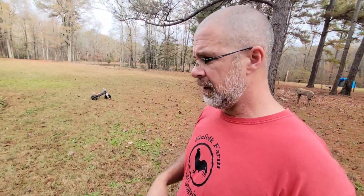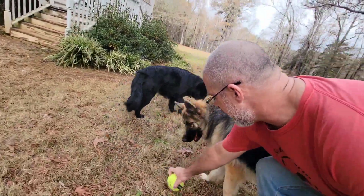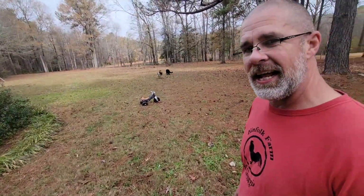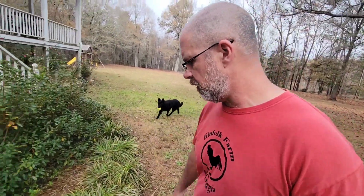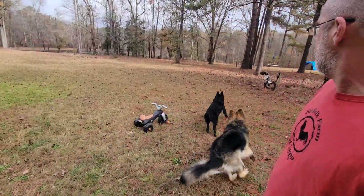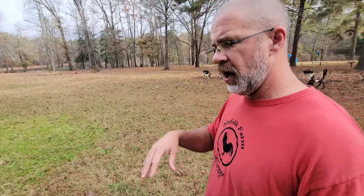So I got out. Let me see if I can grab this ball real quick. I got out yesterday and looked all underneath the bushes because they're good about getting underneath them. But here's the other ball. But I looked underneath the bushes and didn't see any big holes.